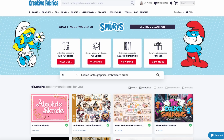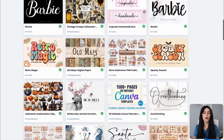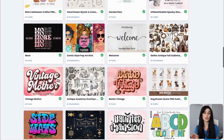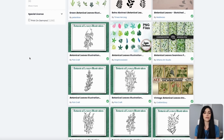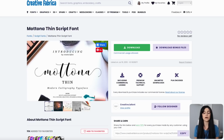Like I mentioned, I was working full time and didn't have that much time to spare, so I was able to make all my affirmation cards pretty quickly by downloading graphic bundles from Creative Fabrica. If you've never used Creative Fabrica before, I highly recommend it, especially when you don't have time to design all the graphics and fonts yourself. They offer so many beautiful packages with a commercial license. I simply searched botanical leaves for my printables and downloaded a few of the bundles to work with. Here are just a few examples of ones that I really liked, along with a few fonts that I really liked and used.